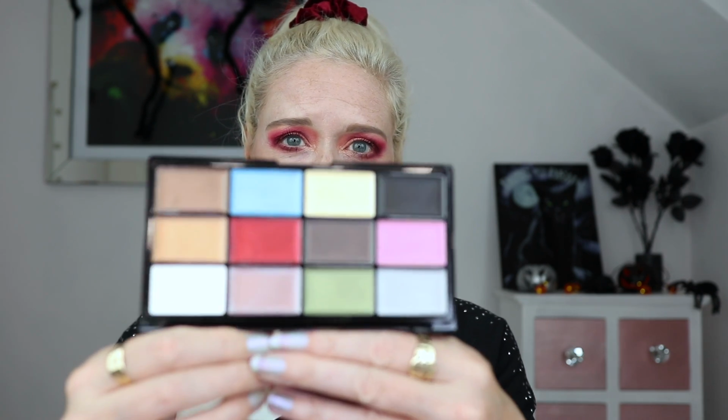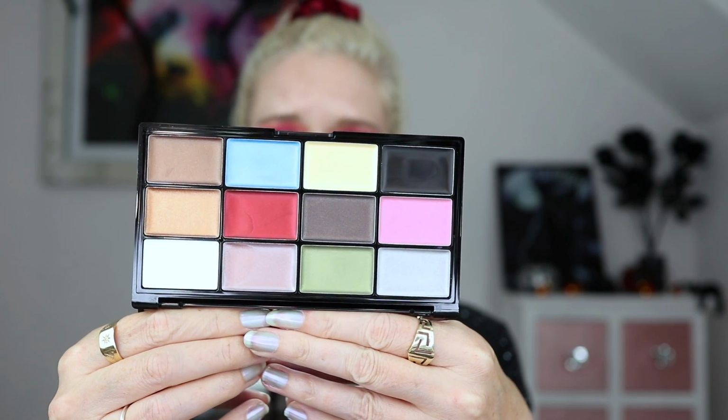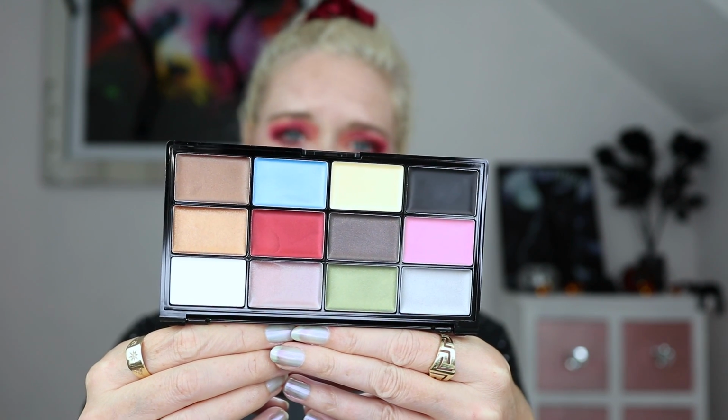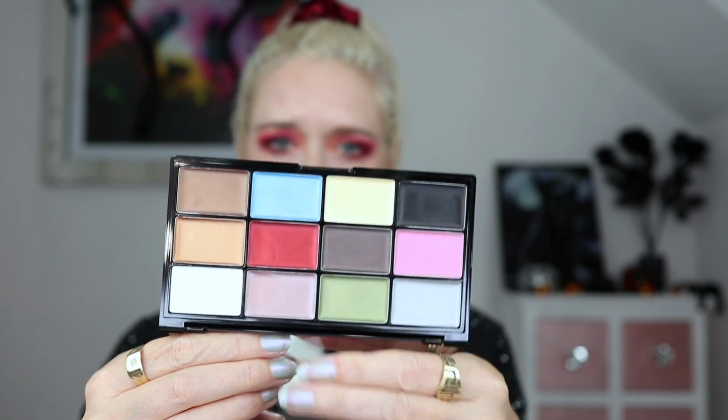Then I've got the metallic one as well, and those are the shades in the metallic one. I don't know if you can see how metallic they are, but you've got a matte black and a matte white still, which I think is good to have dupes of because they're going to be the most used anyway. And then you've got some metallic shades for a bit more sort of mystical looks. I thought that would be cool.